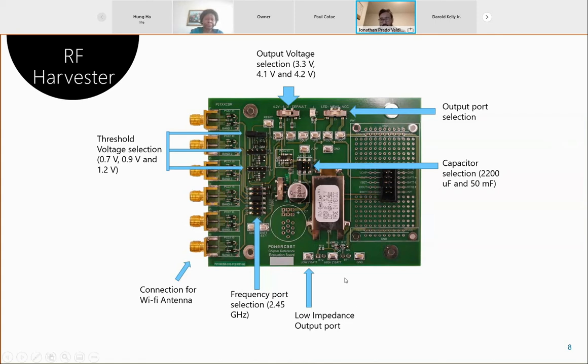And at the bottom, we can see low battery, low impedance output port. So this board allows you to have two different output ports for charging a battery. I chose a low impedance voltage port because we are charging a lithium battery. It does not have that much resistance between it. This port provides some resistance for the battery not to discharge into the board itself, and only allows the voltage to be emitted.